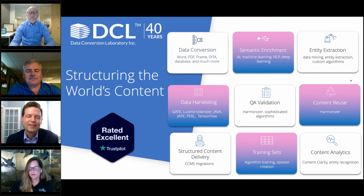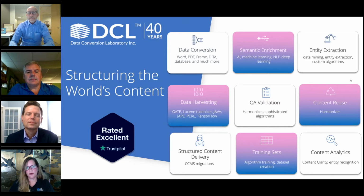Before we begin, I just want to give a real quick overview of Data Conversion Laboratory, or DCL, as we're also known. We've been in business for 40 years, and we like to say our mission is to structure the world's content. DCL services and solutions are all about converting, structuring, and enriching content and data. We are one of the leading providers of XML conversion services and an industry expert with SPL conversion for some of the world's leading global pharma companies. So if you have complex data or content challenges, we can help.